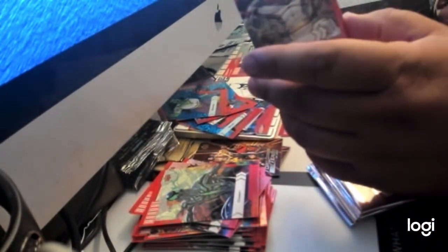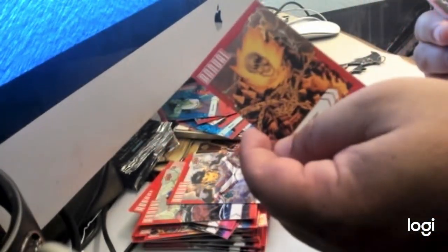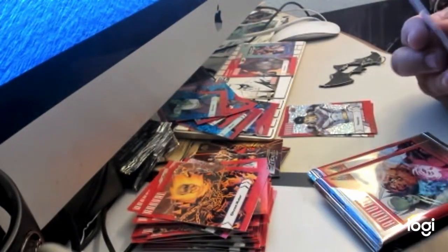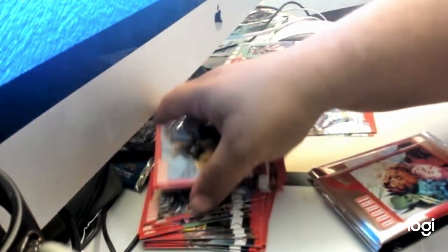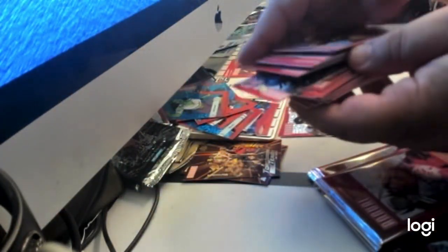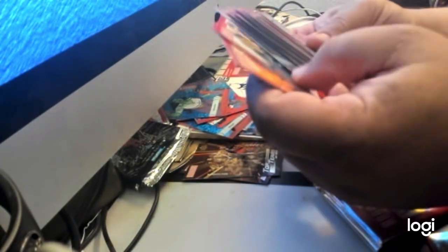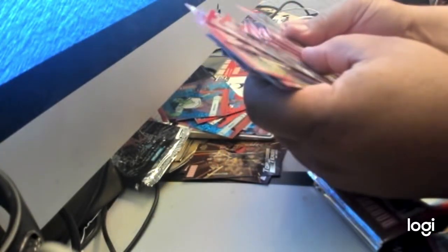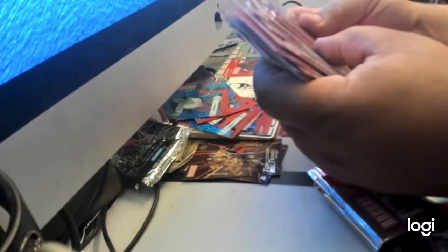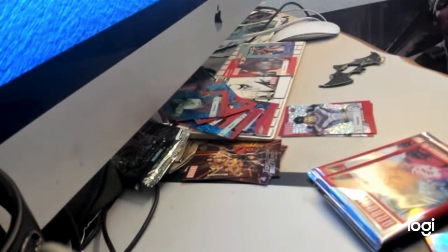And that character, once again, I have a hard time pronouncing his name. It's a base card. Ghost Rider. It's always a good one to have. Laura Kinney. Right? I think I already got that one, right? Or was it like a blue sparkle? I forget. I think it was just a regular base one, right? No, that's the first Laura Kinney. Got a base card over now. So, interesting.